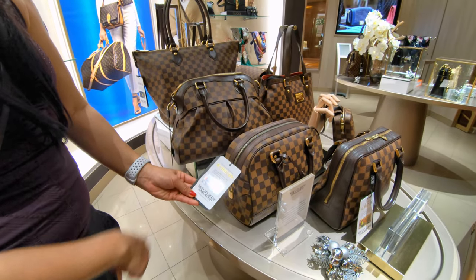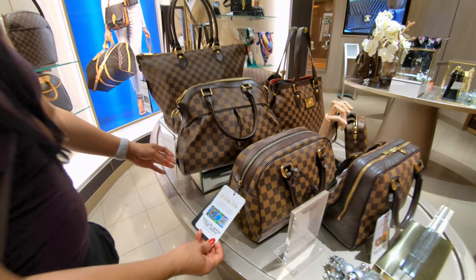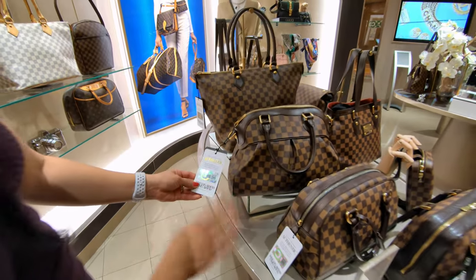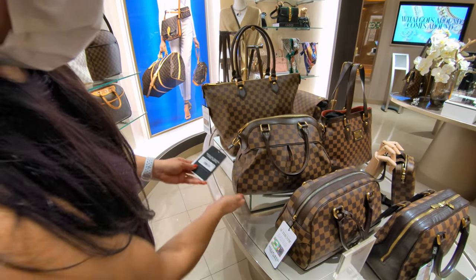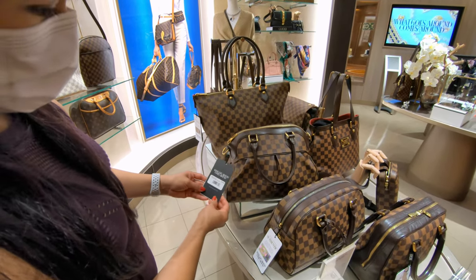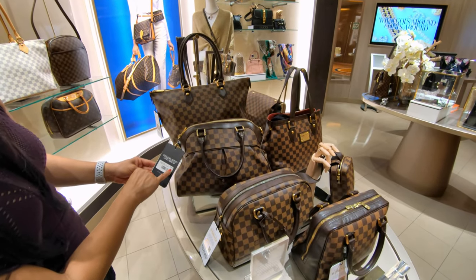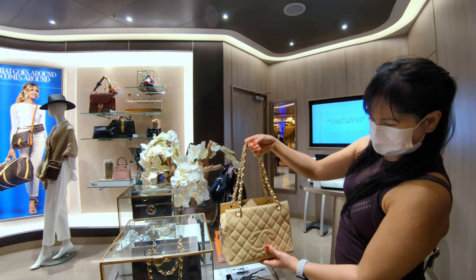This you can see it's authentic. Right. You could check online to see if it's authentic. Like for instance this one. So all these are vintage pre-loved. For instance this one, the condition is like brand new. And this one is basically $2,300 and then it's tax free. Chanel.